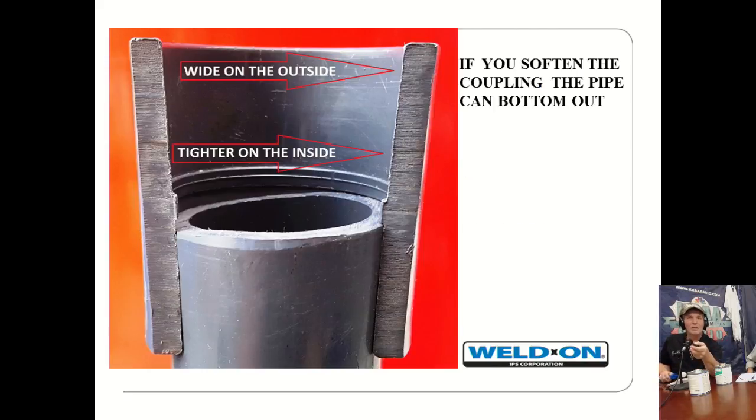All right. Now this is something I'm going to go back on. I'll let you guys in on a secret here. This pipe is round, right? Yep. That fitting, this is not round. Fittings are not round. Do you know that? They're actually conical. Do you see on that picture right there? Wider on the outside, tighter on the inside.